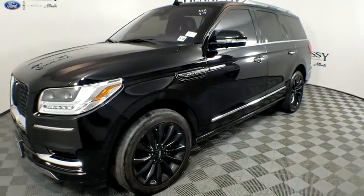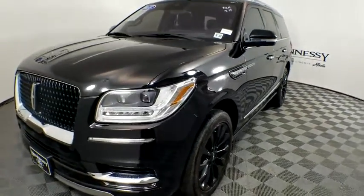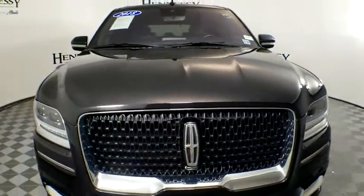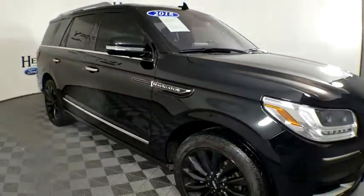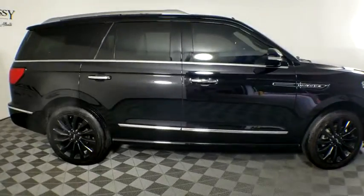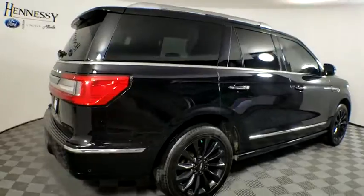Take a ride in the 2018 Lincoln Navigator. The Lincoln Navigator offers over 100 cubic feet of cargo space, 3 rows of seating for up to 8 passengers, and best-in-class legroom, as well as an authoritative 5.4-liter 3-valve V8 flex fuel engine. This luxury SUV is powerfully persuasive.